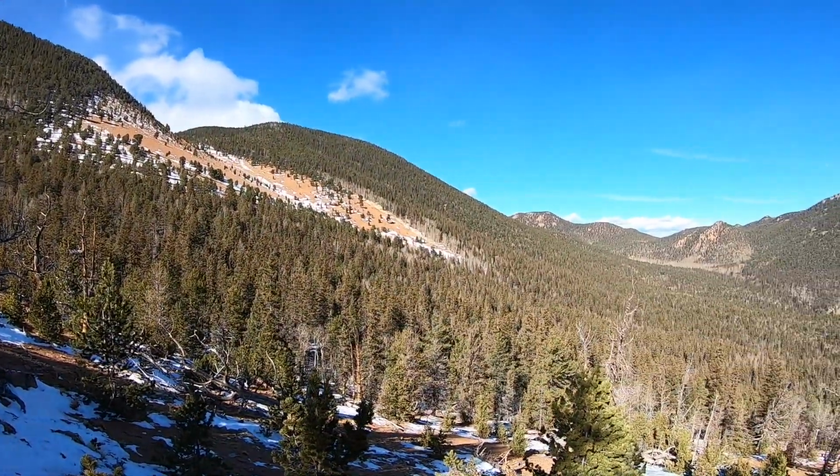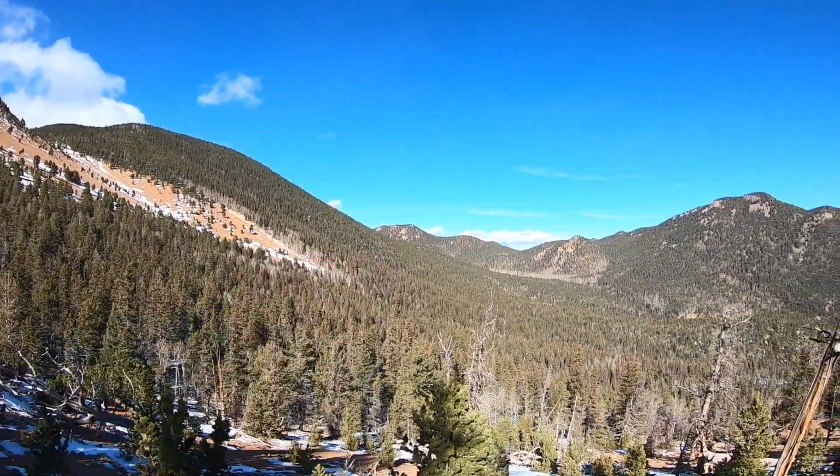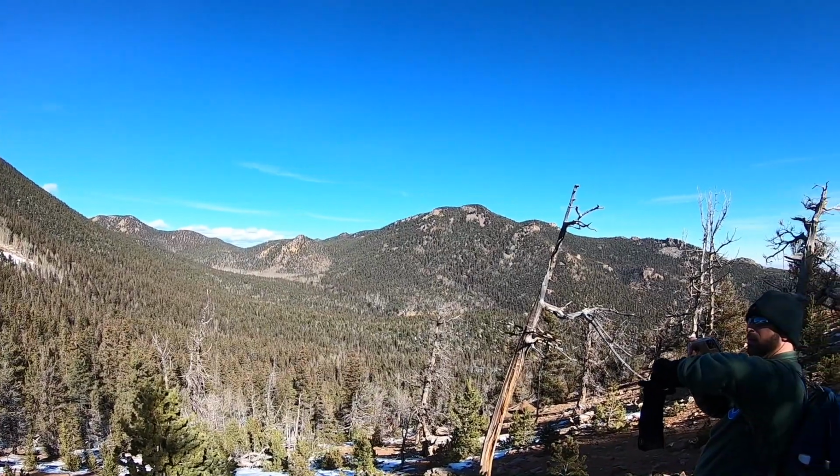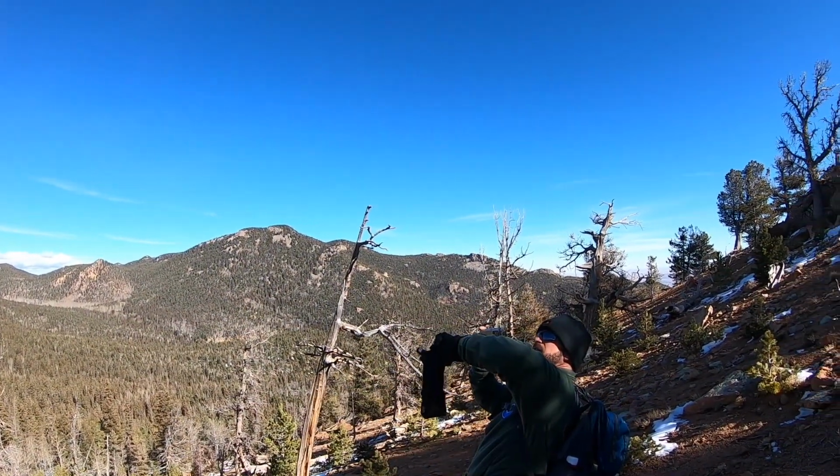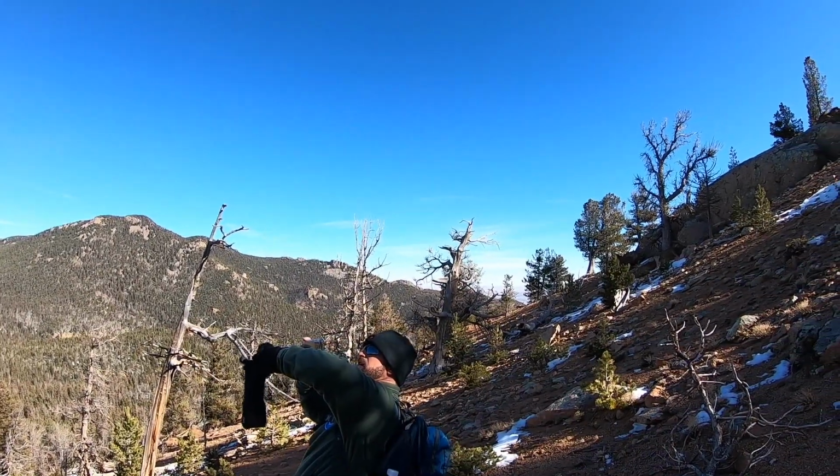Just so that you understand where you are, you have Tuckaway Mountain right there. And then as we move this way, you can see Garfield, Arthur, and then the Tinny Crags are this way. The city is beyond that.